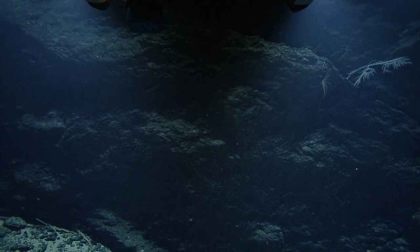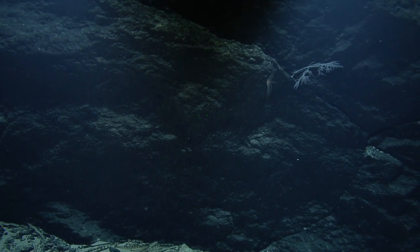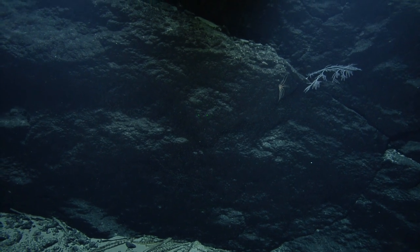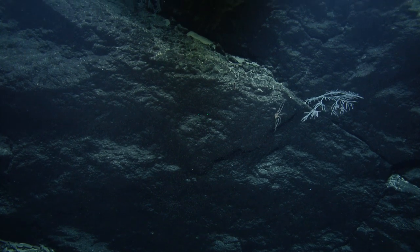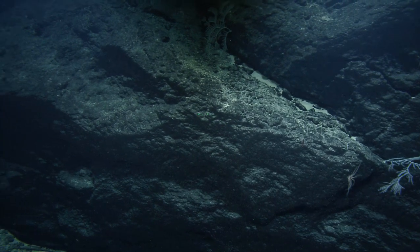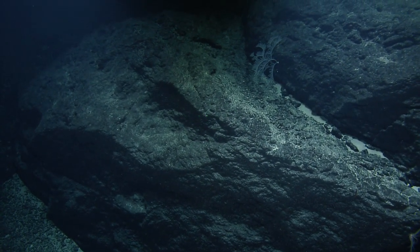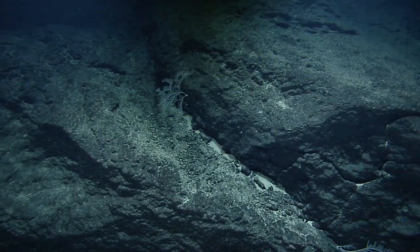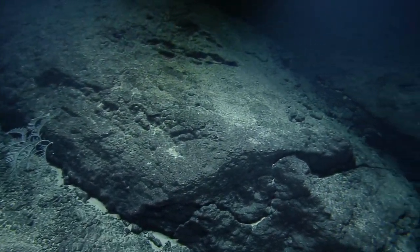So there's some Ramlagorgia. What's beside the Ramlagorgia here? Oh, that's a crinoid, it looks like. Big crinoid. Okay, some more Ramlagorgia growing here. It's just a rock, another huge boulder. That's really a nice boulder, one of those things where you couldn't tell if it was concave or convex, a pit or a wall.